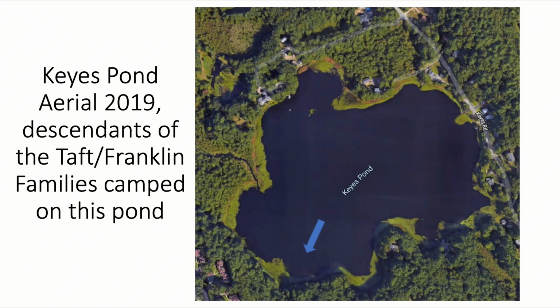I mentioned that descendants of the Taft and Franklin families camped on this pond. In the area where Pilgrim Village is located, down near the water, there were 2 camps, and descendants of William Howard Taft's family and actually Ben Franklin's family, from what we're told from some of the residents on the pond, actually were the people who rented or who had these campsites. I would mention that also still living on the pond in another area is Cindy Taft, who told me that yes, she believes that they're descendants of William Howard Taft.